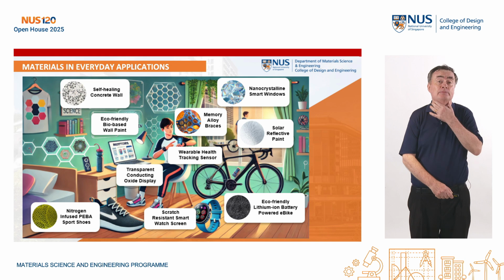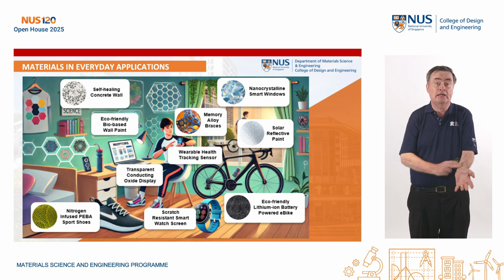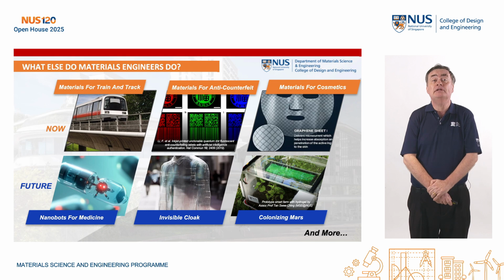Maybe you might have some braces in your teeth. There we use shape memory alloys. Or there's a health tracker in your arm, perhaps. That, again, relies on piezoelectric materials. It's materials that are shaping the world around us. And we will continue to do that.